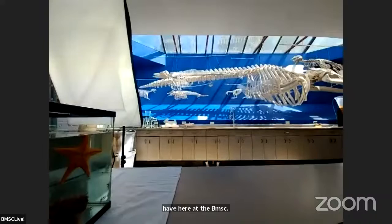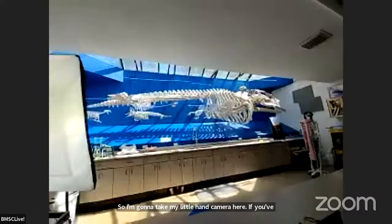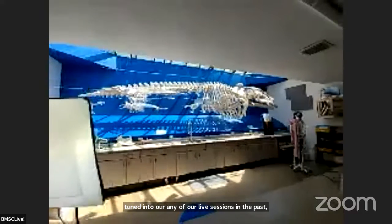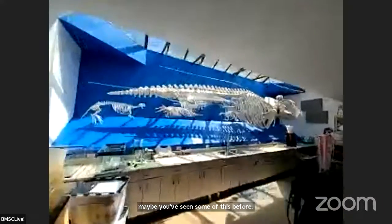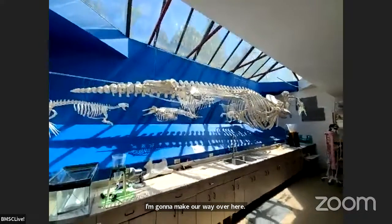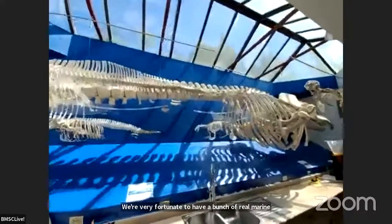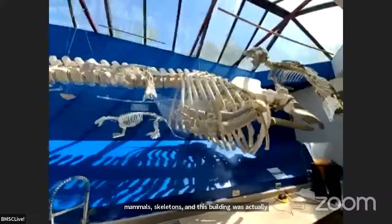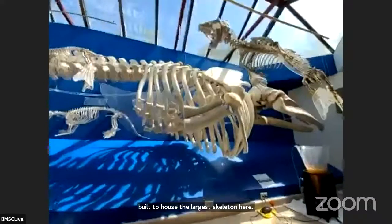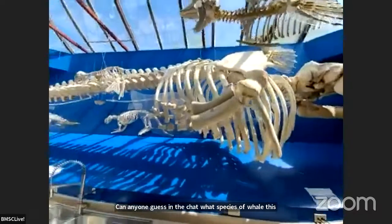So I'm going to take my little hand camera here. If you've tuned into any of our live sessions in the past, maybe you've seen some of this before. I'm going to make our way over here. The Whale Lab, the headquarters of the field trip program. We're very fortunate to have a bunch of real marine mammal skeletons. And this building was actually built to house the largest skeleton here. Can anyone guess in the chat what species of whale this big one might be?